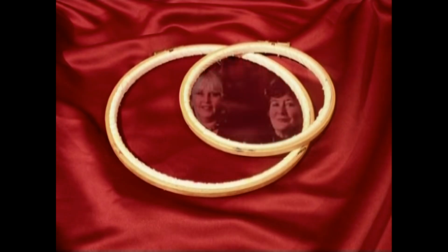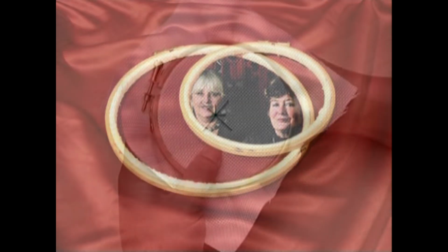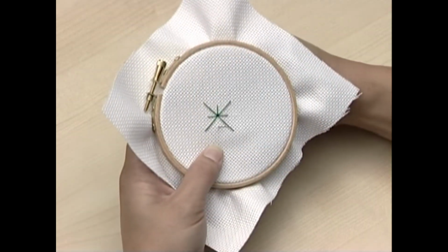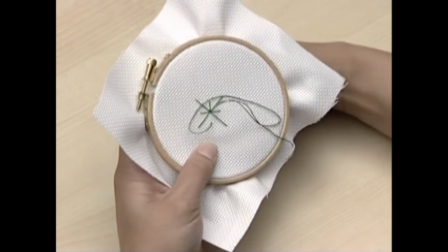Prolific embroidery artists such as Jan Beaney and Jean Littlejohn have moved the craft from the home to the art gallery and have helped to inspire new generations to pick up a needle and thread to create embroidery masterpieces of their own.